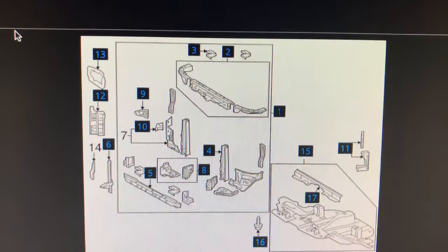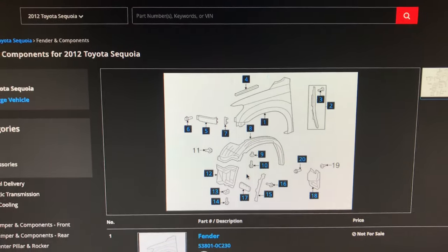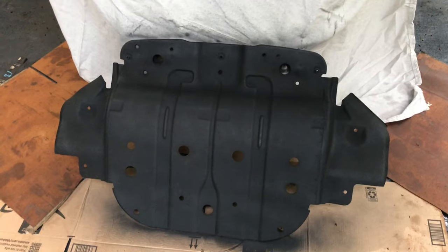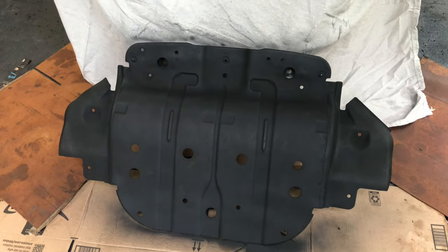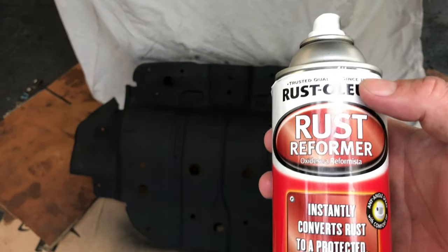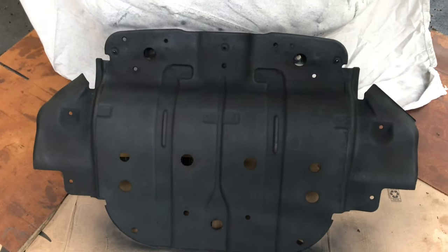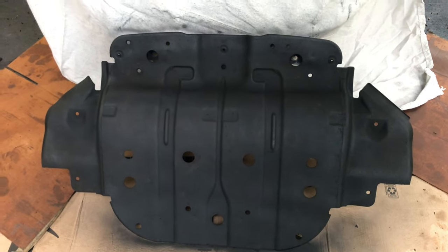All right, let's go out and show you where I'm at on stage one of this. Easy button. Let's make another Toyota video. All right, big daddies, there is the 2012 Sequoia splash shield. I cleaned it up pretty good with Dawn, and before that, some brake cleaner to get all the oils and crap off, wiped it down, let it dry, and then I put the first coating of the Rust-Oleum rust reformer on, and that's just one coat right now. I'm going to let it dry a bit, and I'll do one more coat, and again, I'll flip it over and do the inside as well.